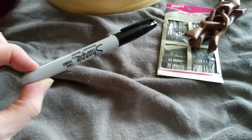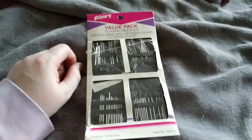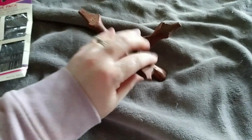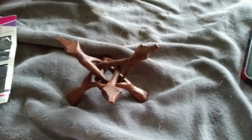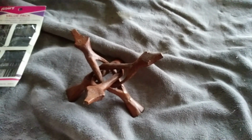I grabbed a Sharpie marker because these things are expensive, and why not? I go through them pretty quickly. Value pack needles for taxidermy purposes. And this little stand ordeal. People are always asking for these on like the oddities pages. I don't know what exactly for, but I feel like I should keep it for a minute until I figure out what they want it for.